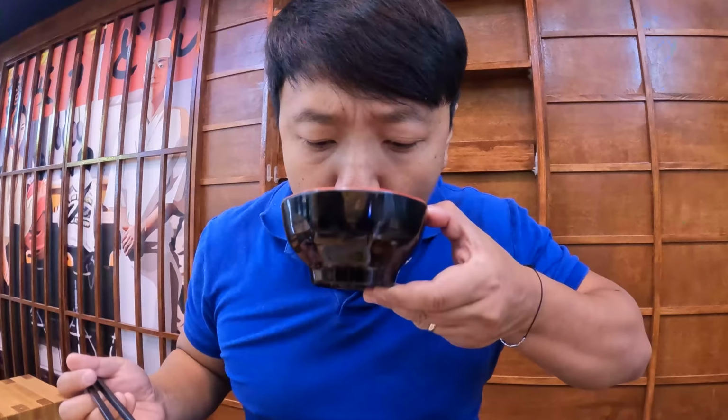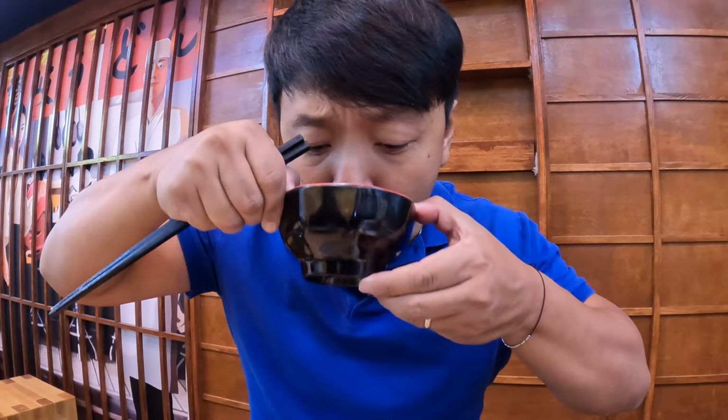They also bring you a bowl of soup to eat this with. The soup is so good too. So light, so flavorful. It goes perfect with these dry noodles. Honestly, I'll come back all the time for this. This is so up my alley. Love, love noodles like this.